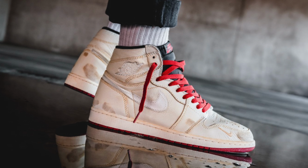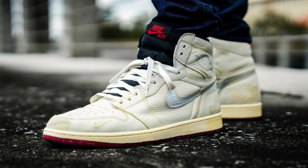Now, next up, we have another pair of Jordan 1s, and that is the Nigel Sylvesters. Now, the reason this shoe looks like it's beat up is because he is a professional bike rider. That's why it comes with what looks like skid marks on the sneaker. Some people hate it, some people love it. I honestly love this sneaker.